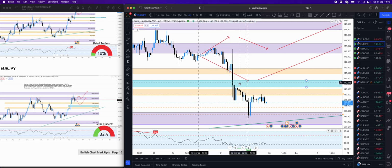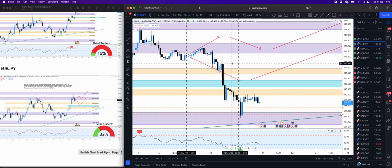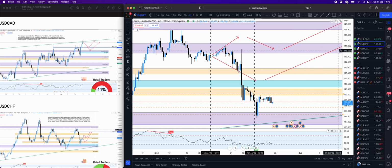We were hoping that we'd hold here, and you can see it did wick reject all the way down here. This would have been some kind of news, I would imagine, because that's a huge candle from top to bottom. So it probably invalidated this trade anyway, but in terms of our bias, it was wrong for the week, and it did continue to drop lower. So let's move on to USD CAD.